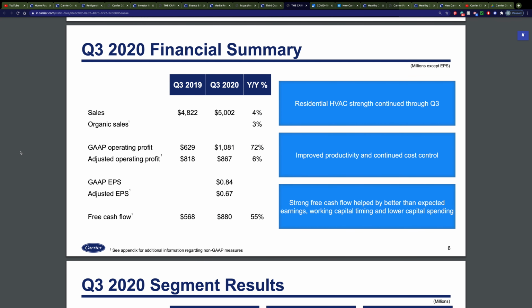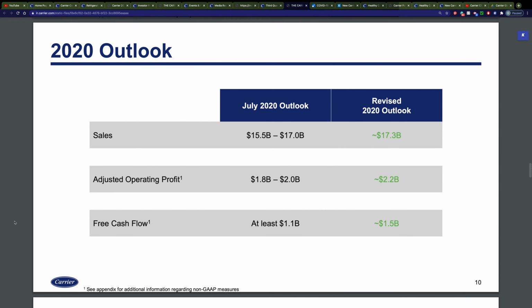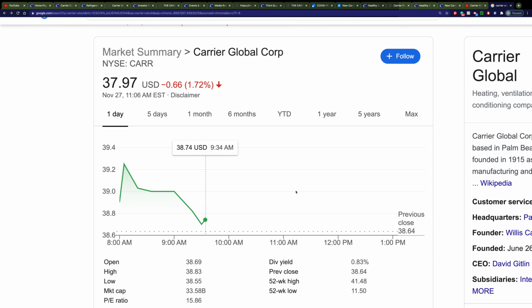You can see that they've increased their free cash flow during the third quarter of this year compared to last year significantly. In July, they gave their outlook for what they saw as sales, adjusted operating profit, and free cash flow. You can see that they are just above where they projected back in July.